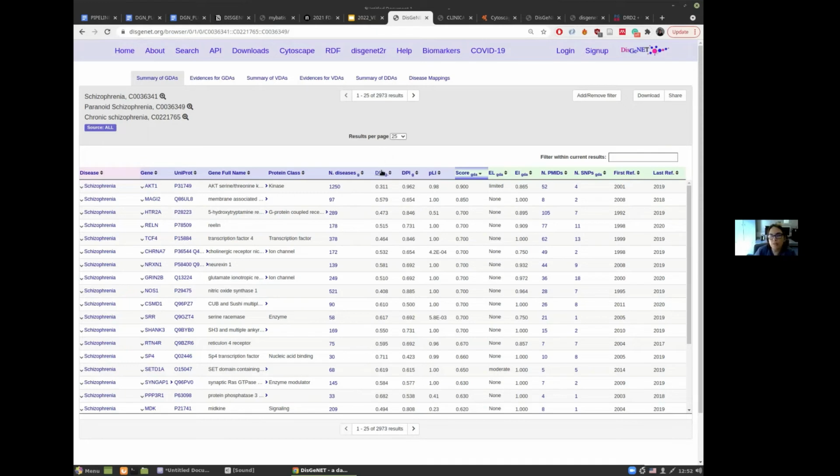So basically, if it's closer to 1 it means the gene is very specific, and if it's closer to 0 it means that the gene is really pleiotropic and is associated to many other different diseases, which might be useful if you are, for example, trying to find a new drug target. You would want a gene that is really specific, that is not associated to many other diseases.